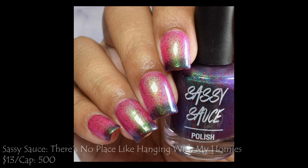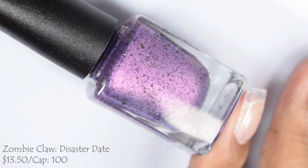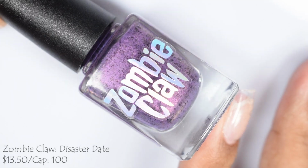It is very reactive, so even if you've got nubbins and you're rocking shorties, I think you're going to be just fine to see temperature shifts. And lastly, we've got Zombie Claw. This is Disaster Date, described as a light purple base with gold to violet shimmer and black flakies.